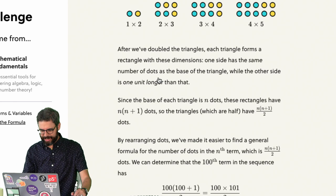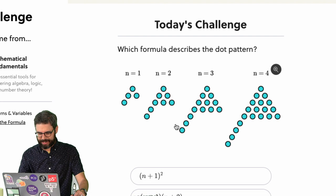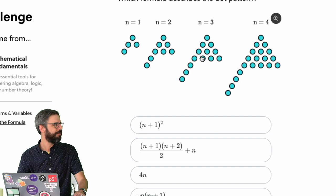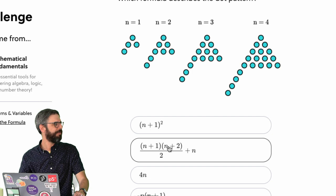And the triangle here is arranged differently. So I think, by the way, this is an extra dot. So it gives me choices. Well, it's got to be this one, right? Because I have a plus n. That's what I'm thinking. It's got to have a plus n. Like, I could figure out what's the formula. 1 goes to 3, 2 goes to 6, 3 goes to 10. 4 times 5 is 20, divided by 2 is 10. It's got to be this one. So just by eyeballing it, it's this one.